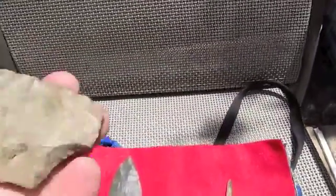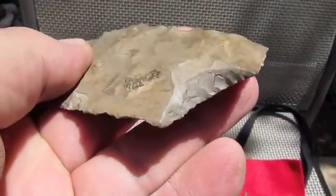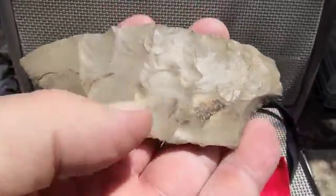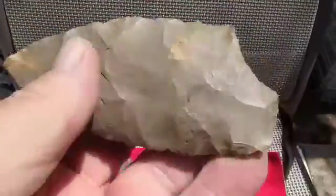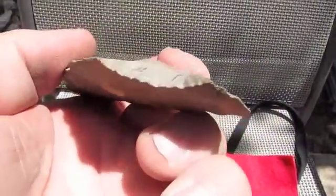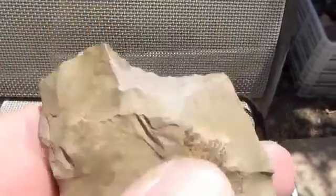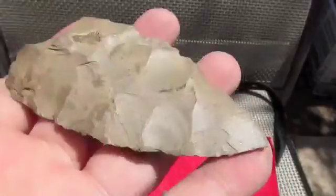Okay, and I actually had another Friday here. It was pretty cool. Now this one has got a big flake busted out of the corner of it that has been turned into a spoke shave. And I had this thing for years before I actually figured out that it just wasn't a badly wounded tool, that it had been salvaged into a spoke shave. But isn't that kind of cool?